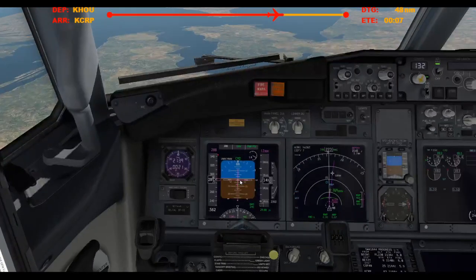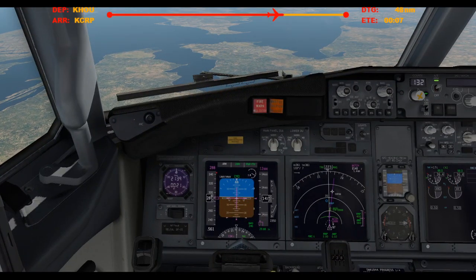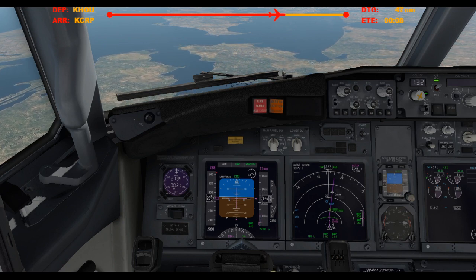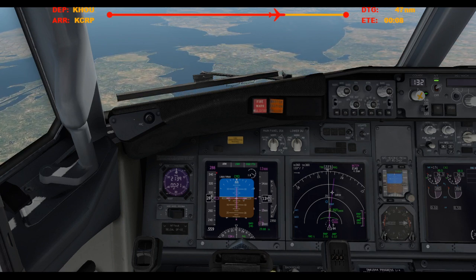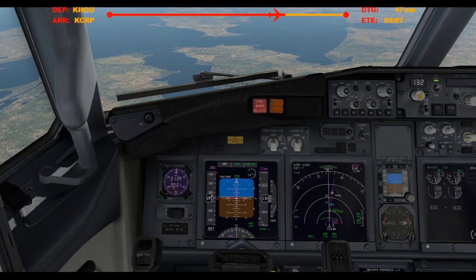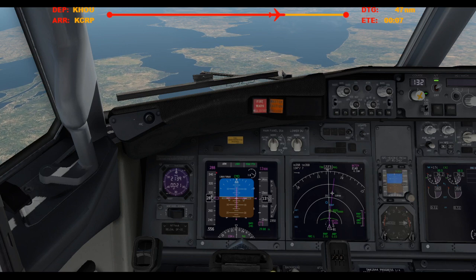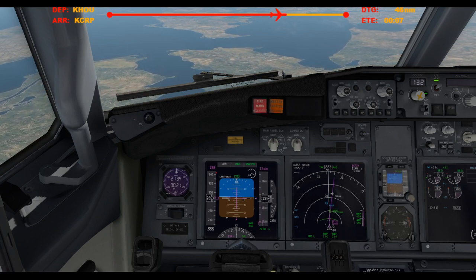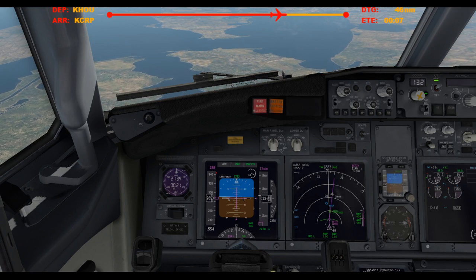Alright, over to approach already, and we have information. Oh, wait, where'd my information go? Corpus ATIS, information Juliet is current. Approach, good afternoon, Southwest 1844 with information Juliet at 13,500 descending to cross Betsy at 12,000.